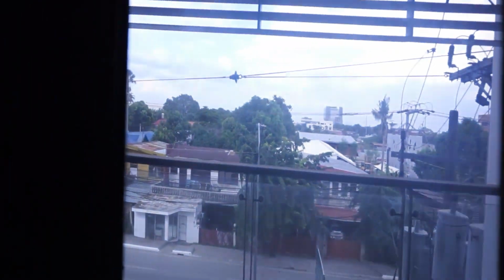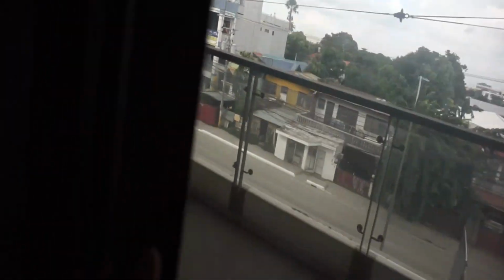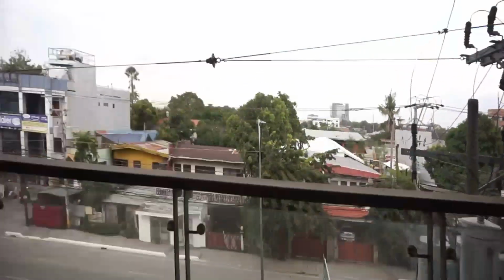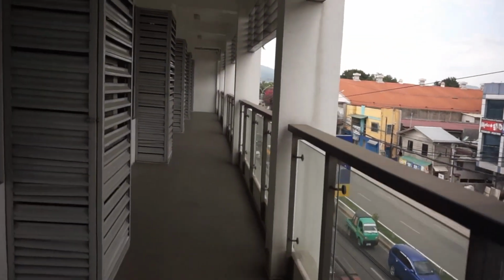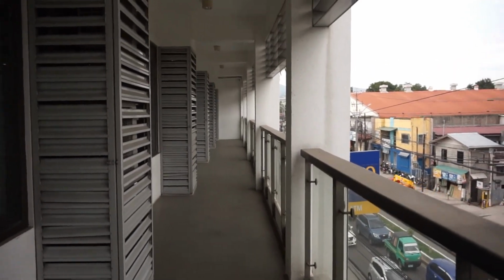And right here, it's actually a blind, a roller blind. I just open this one up, and this is a veranda. It's a common veranda where people, okay, let me just try to open that one. So this is the veranda right there, so a lot of things that you can do here if you want to smoke.